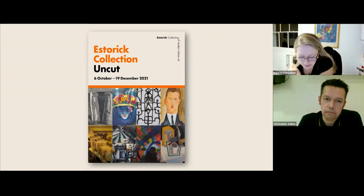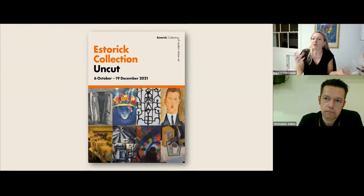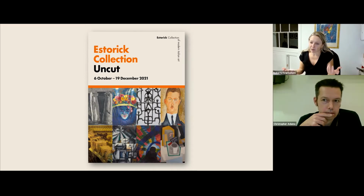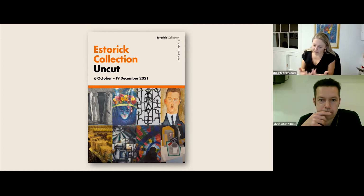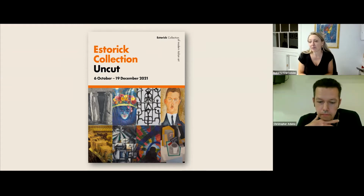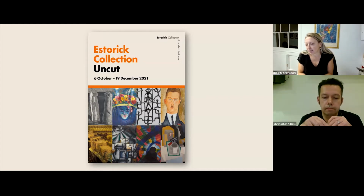In fact, the Estorick Collection is a collection of modern Italian art, but it's not a complete, curatorial overview of the works. It was very much the choice of the two collectors, Eric Estorick and Salome, who bought the works together. The collection was put together at the end of the 1940s and the beginning of the 1950s, and afterwards Estorick also became a dealer. There were lots of changes, but the main thing is that the collection reflects their personality and their choices, which is very interesting.